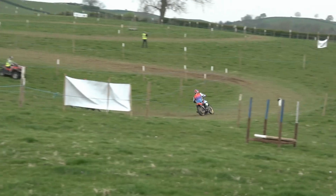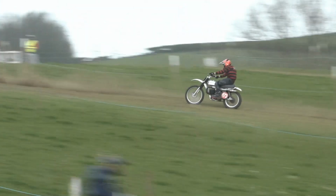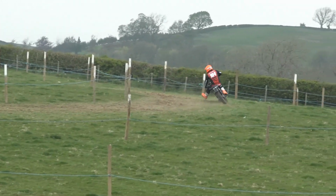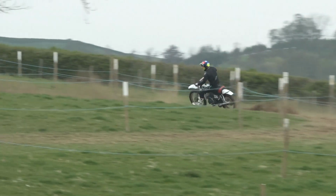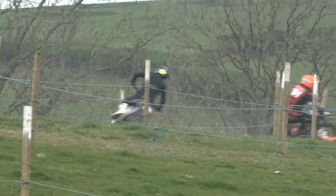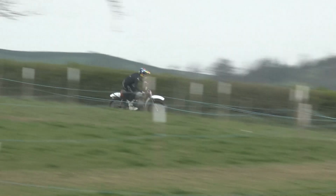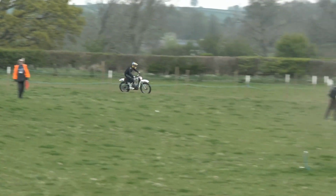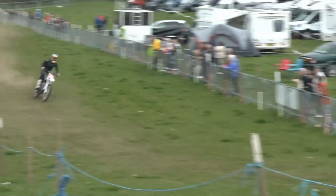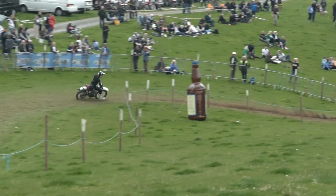But there's the battle for third and fourth as they make their way up the hill. It's Dan Evans on the Maico who leads Nathan Jones there in fourth place on the Husqvarna. So currently it's number 164, Tim Dalloway, on the BSA B44 500, who leads this man here, number 224, Andy Hinchcliffe. Another very quick motorcycle, as you can see. So as they complete lap 2, it's still Tim Dalloway from Andy Hinchcliffe in second. And you can see the condition of the track is absolutely perfect.